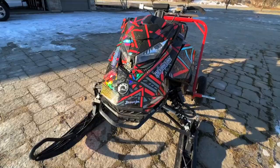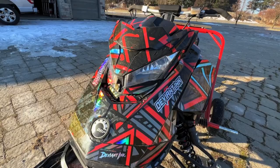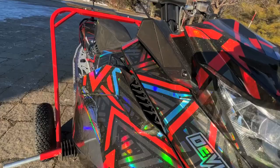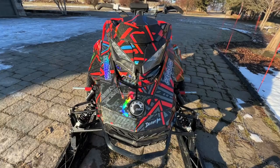There she is in the old sun. Yeah, probably got some dust on it. She's glimmering now. Holographic and gold flake on this bad boy. She definitely looks well. All right, let's do this.